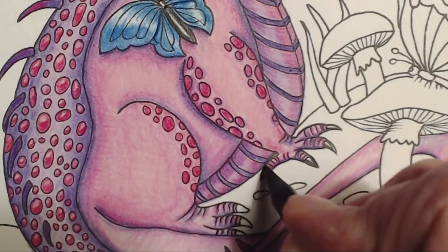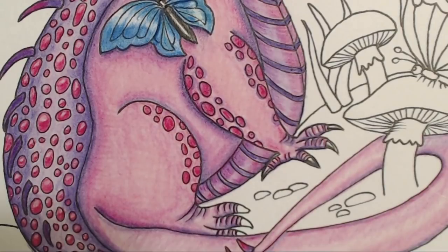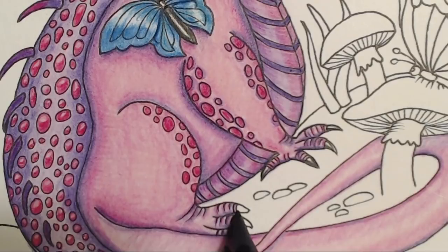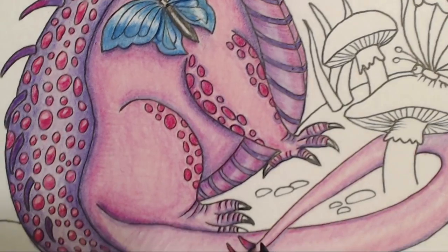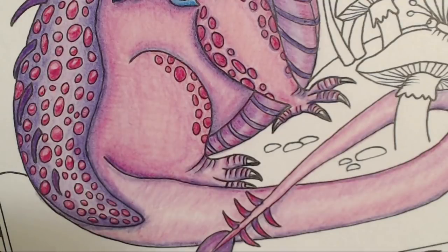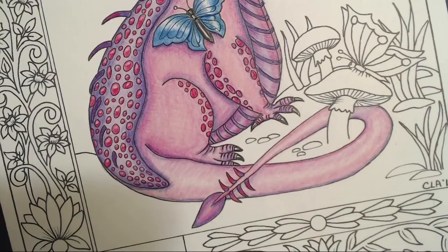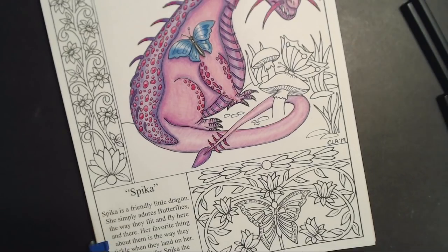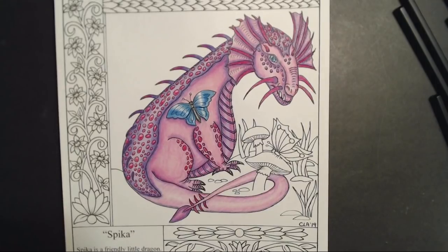And my vision is starting to, my focus is starting to go for the day. But you just do the same thing with the little claws. Just leave your little band of light. Okay. Jeez, I've practically got the camera sitting on the page. I think I'm gonna go ahead and stop this one here.